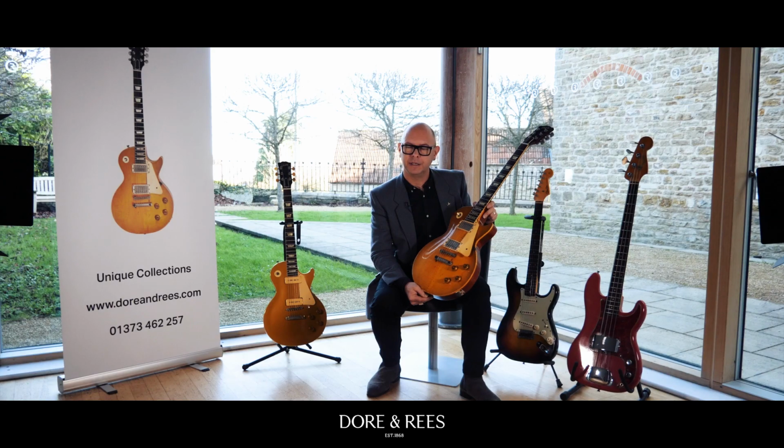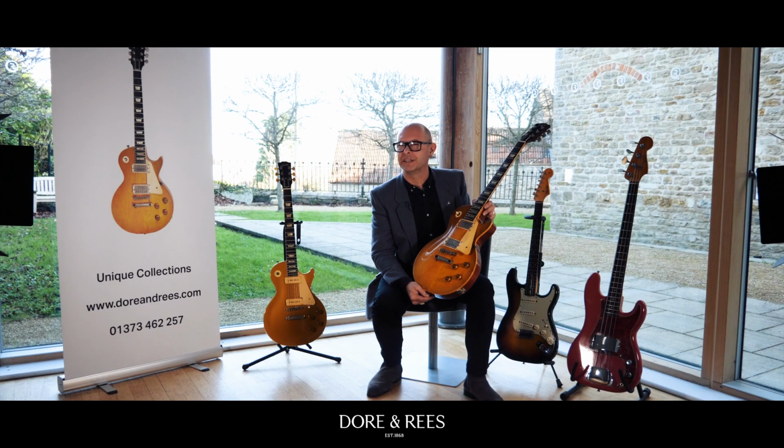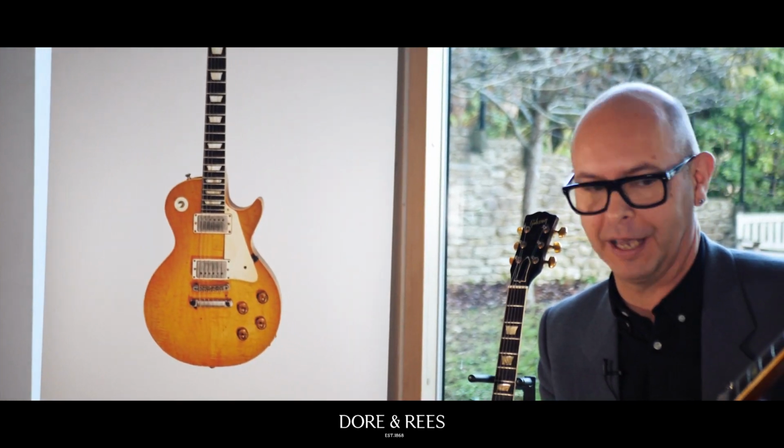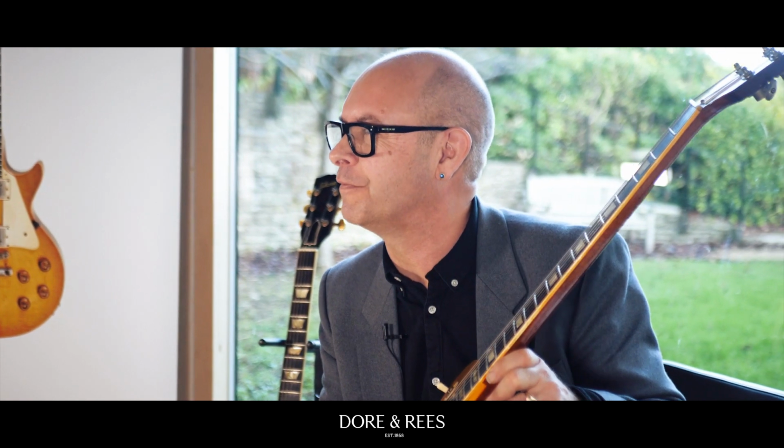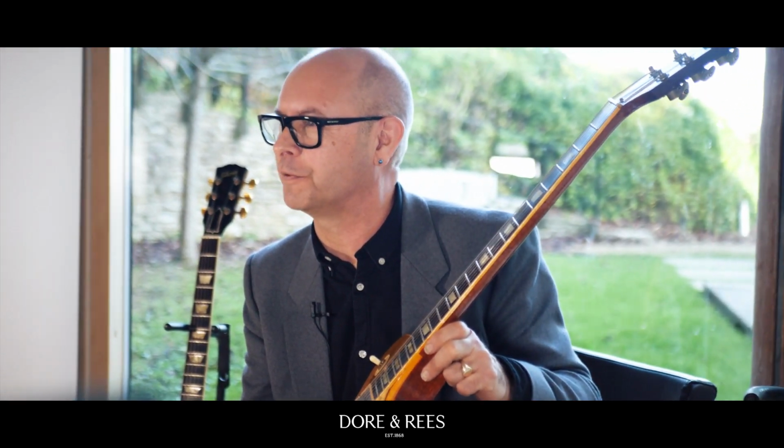Now, this has a fabulous timeline. It belonged to a gentleman who sadly now passed away, and his name was James Morgan. He was mainly a bassist and guitarist. He acquired this guitar in around about 1972. In those days, even a Gibson like this was a much revered guitar, and apparently he paid around about £450 for it, which was an awful lot of money.